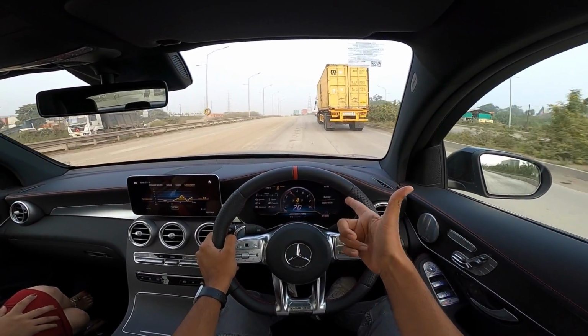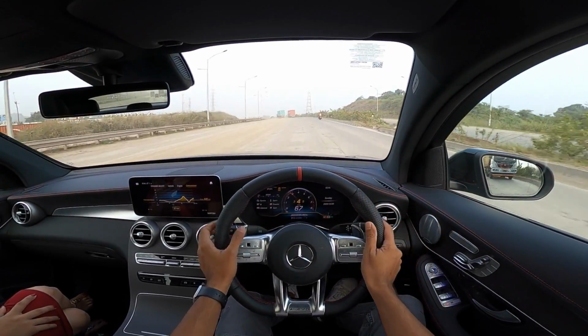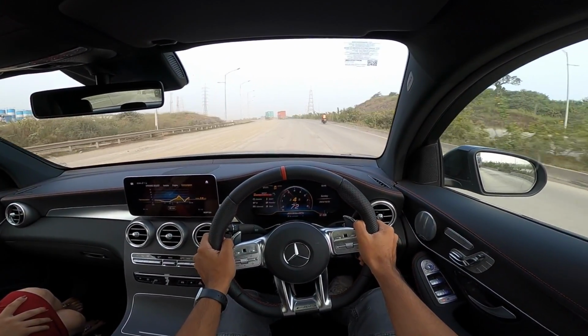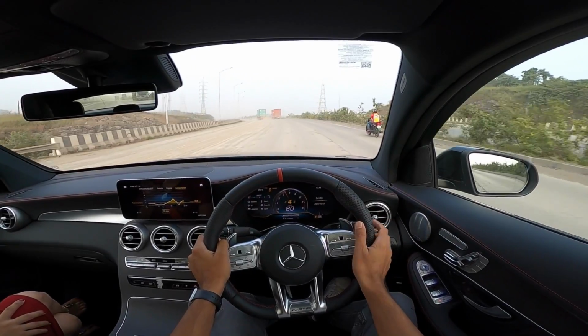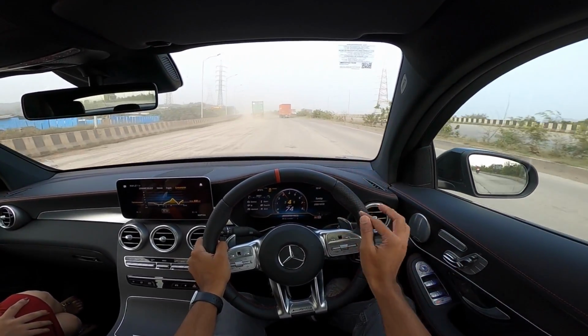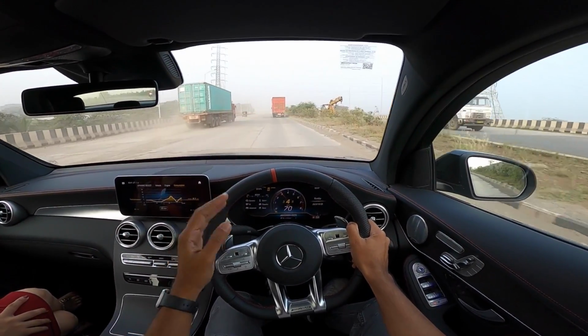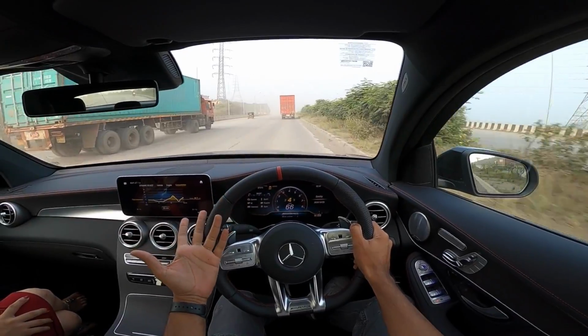Now of course you can take this car off road, but you'd be stupid to take it off the road because the tires are low profile and the ground clearance isn't much. But there's no issue of ground clearance when it comes to climbing over speed breakers in India. When you go through speed breakers, you have no issue whatsoever. You know why? Because there's ample ground clearance, and this has air suspension.